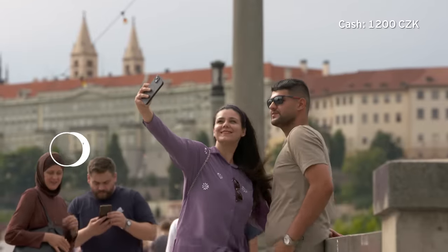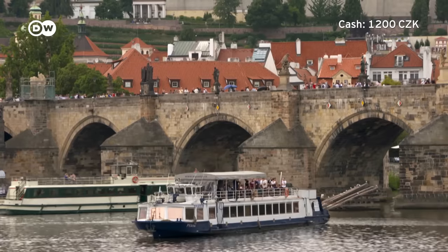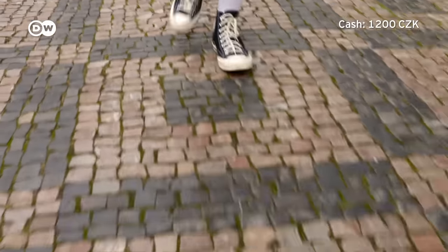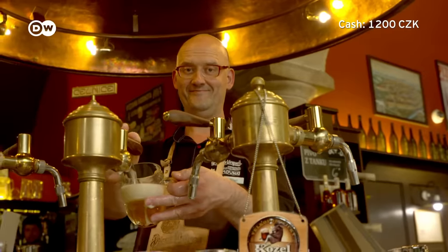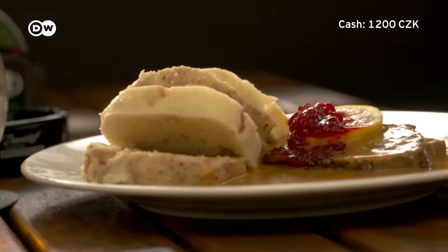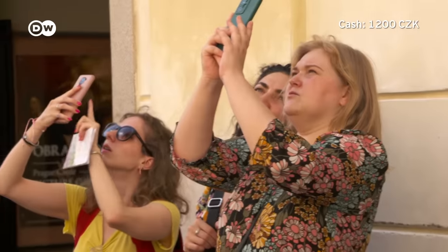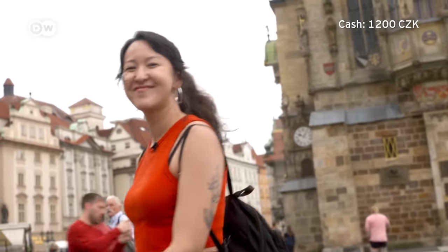Prague, the capital of the Czech Republic, known for its fairy tale views, charming cobblestone streets, beer, and hearty cuisine. It also happens to be my hometown, and for tourists, it's a popular, affordable destination. Let's go spend some money.